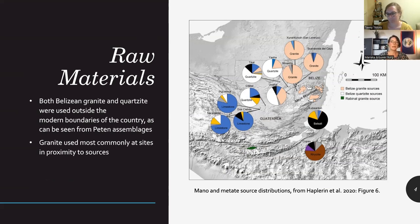As can be seen in Christina Halperin's map here, both Belizean granite and quartzite were used outside the modern boundaries of the country, although Belizean granite was most commonly used at sites in proximity to the sources in the Upper Belize Valley. This map indicates that it was not uncommon for people to transport groundstone tools long distances between the quarrying source and the location where the tools were ultimately discarded in the past.